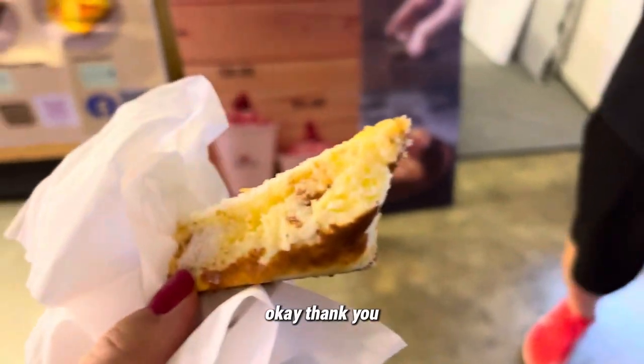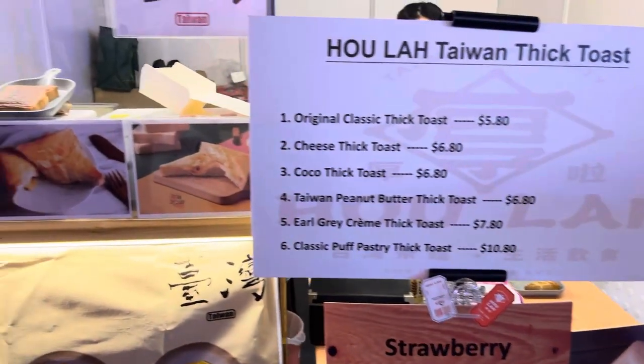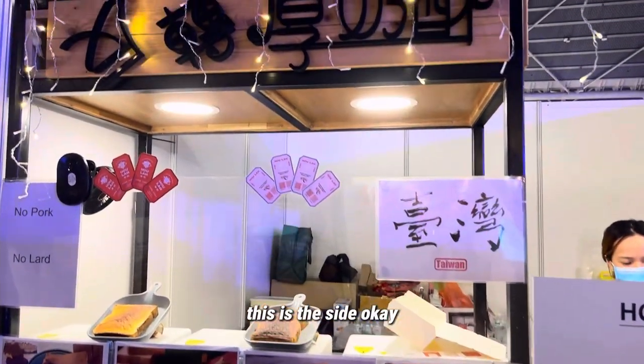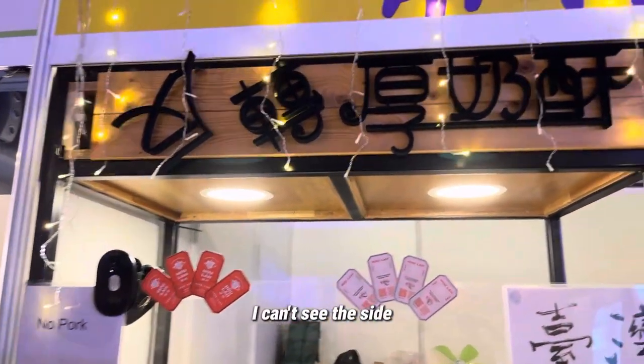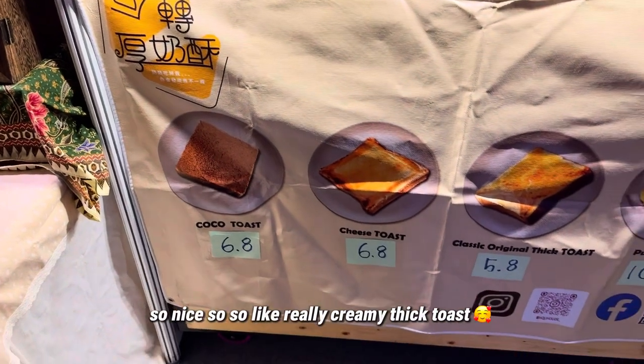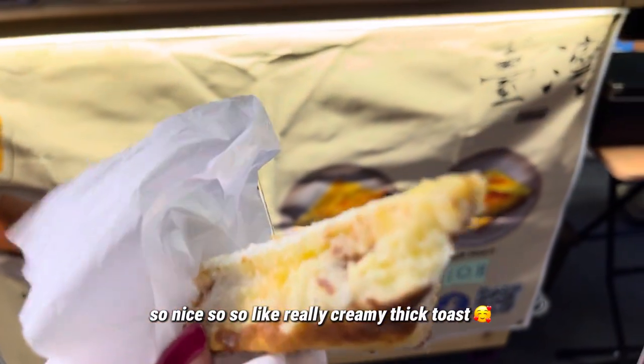Okay, thank you. So are you guys from Taiwan? Side, it's side. Okay, I can't see the side. There you go. How nice. So like really creamy thick toast.